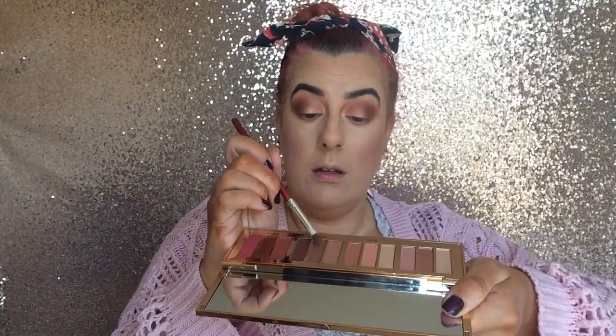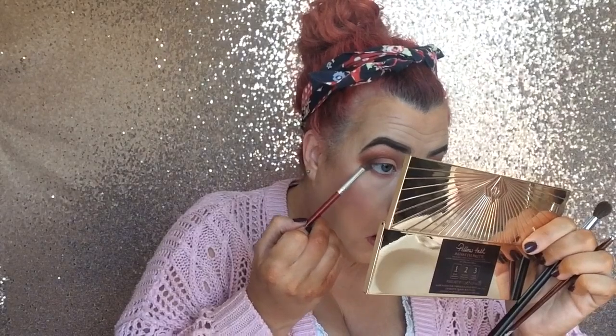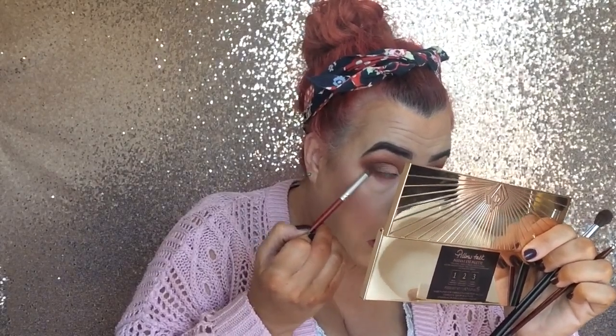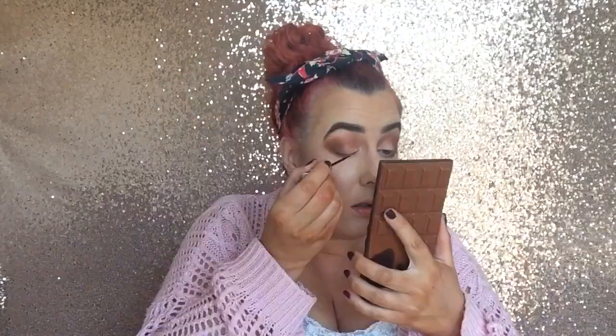I'm going to get your pencil brush again into that little medium brown in the date section, and just do the outer third on both eyes. I could go in with the darker one if I wanted to smoke it out a little bit more, but I think that's enough. I don't want to go too crazy. This palette's really up my street, these colour wise anyway. Right, next thing I'm going to use is some eyeliner.